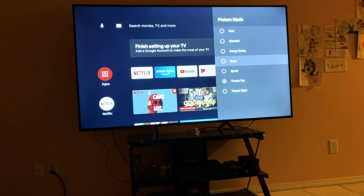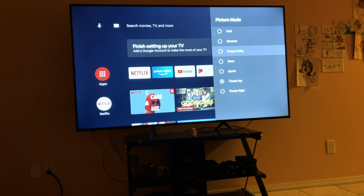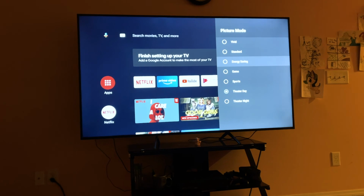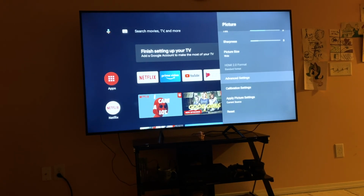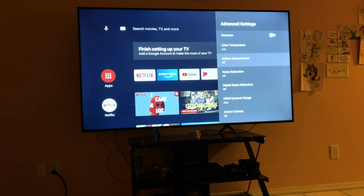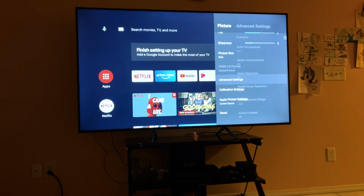I would not really recommend the standard or the vivid as much. I feel like the color balance in those is kind of off. It was like super blue, like they almost cranked up the saturation. And under advanced settings, I actually turned off any kind of motion enhancement because we all know those things don't work properly half the time.